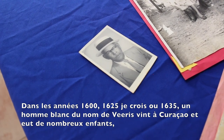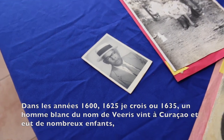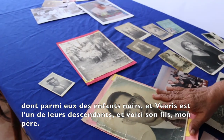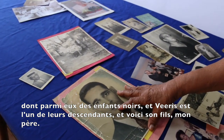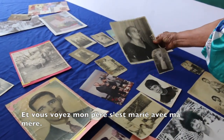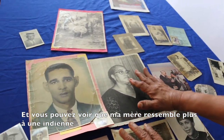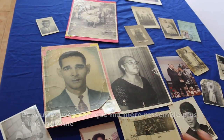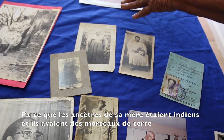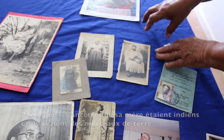1635, a white man named Veeris came to Curaçao, and he had more children. So, also black children. So Veeris is one of the black children, and this is the son. This is my father. So you see, my father married my mother. So you can see my mother has more Indian ancestry, because my grandmother's ancestors were Indians. They were Indians and they had pieces of land.